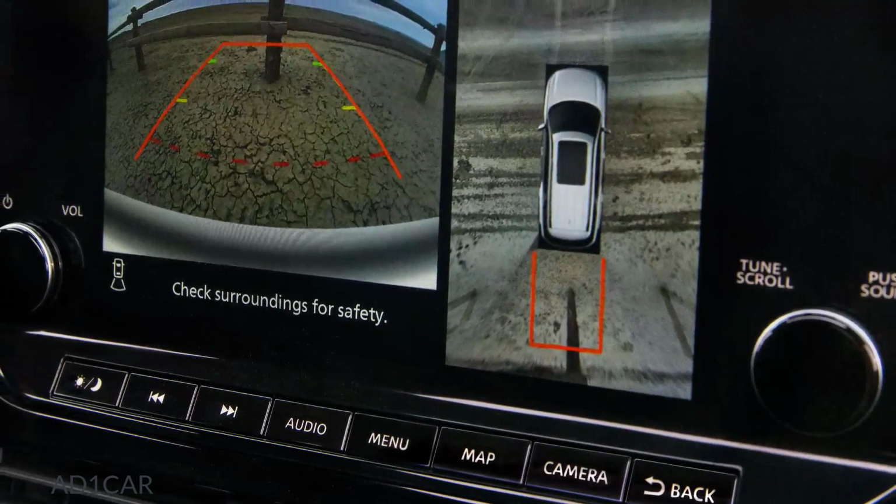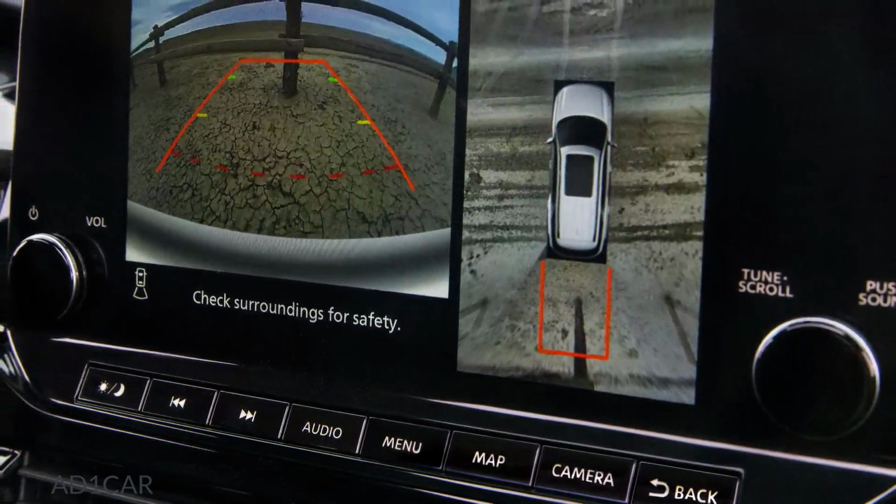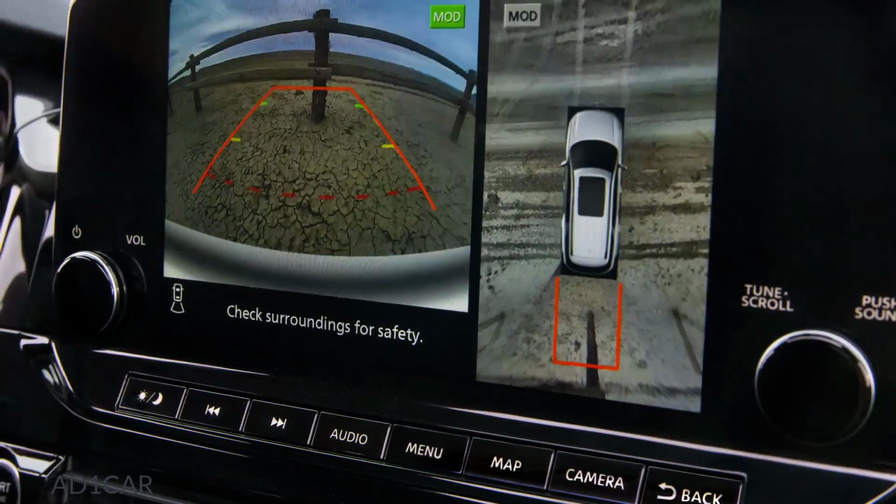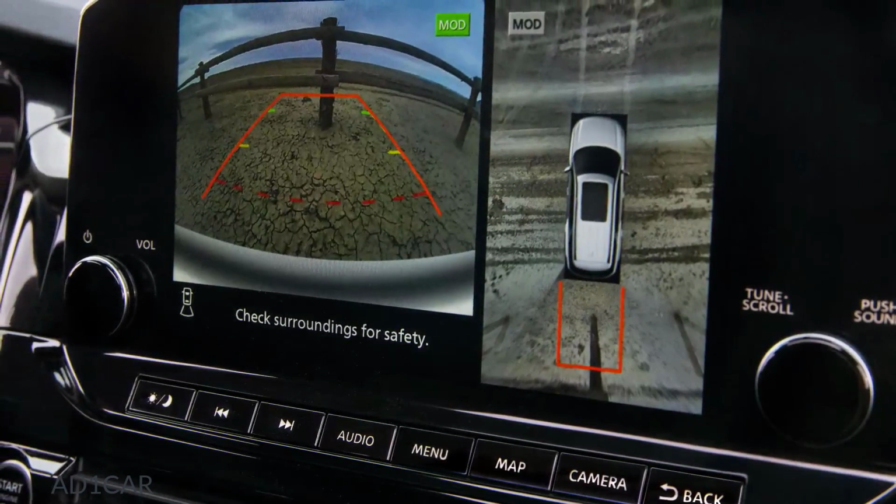The other assistance technology includes available intelligent around view monitor, which gives you a bird's eye view around the Pathfinder, which is great for tight spots on the trail or just the grocery store parking lot.